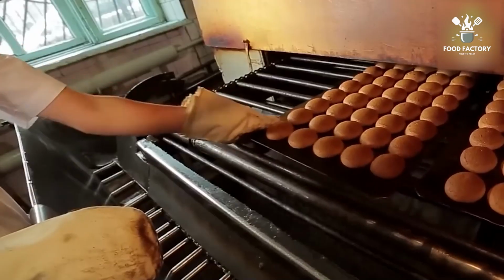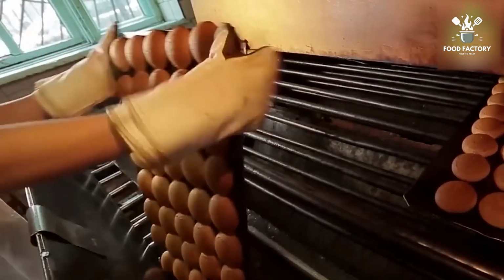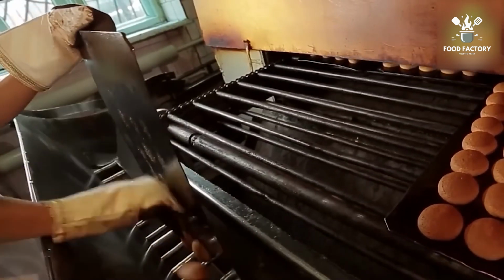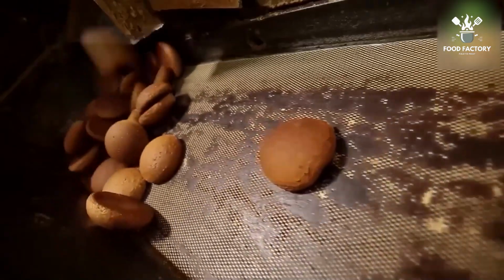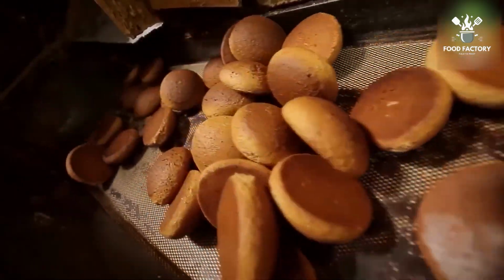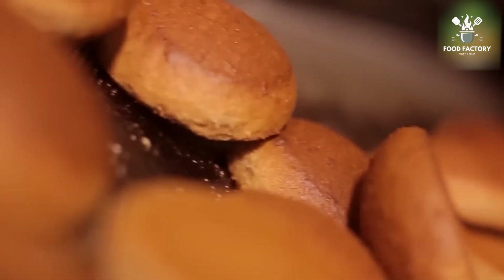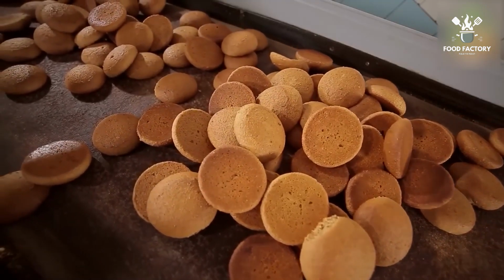Now comes baking, which is my most favorite part among all the industrial processes. Baking transforms the raw dough into delectably golden brown cookies with a crisp exterior and a tender interior. As they are transferred to cooling racks, let them cool completely so they can be sent for that glossy sugar syrup.